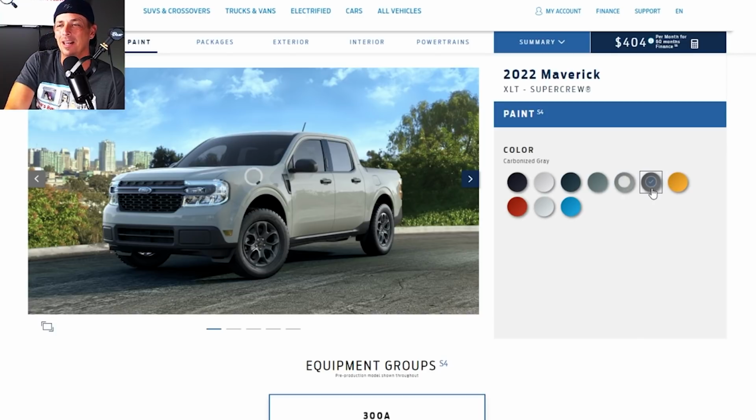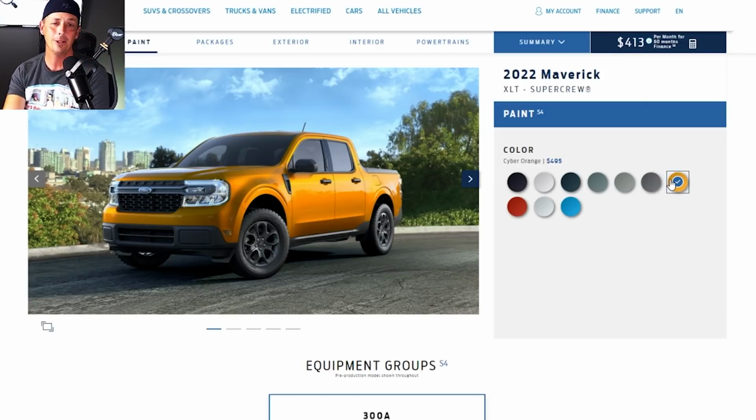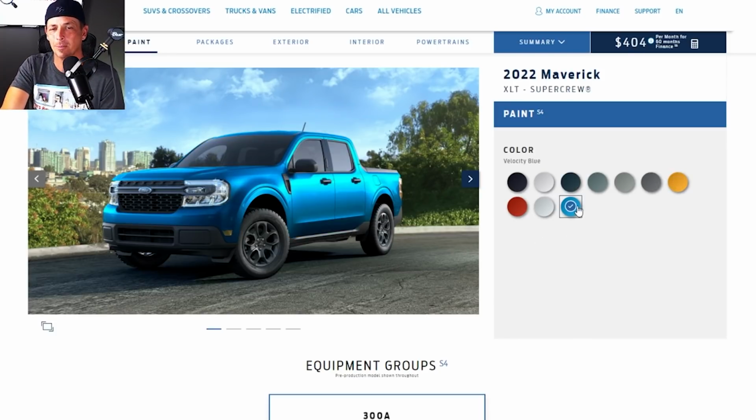Let's see what else we've got here. We've got the classic Carbonized Gray. We've got the Cyber Orange, which is a pretty trippy color for this thing. But I have a feeling that the youthful market they're going for with this, that may be the color that they want. And I kind of actually like that. I was pushing hard for the Bronco to be that color, but it is what it is. We've got Iconic Silver, the Velocity Blue, and then Hot Pepper Red.